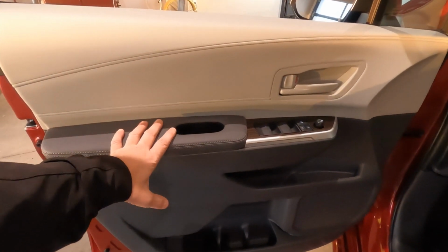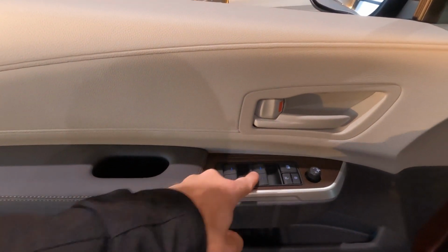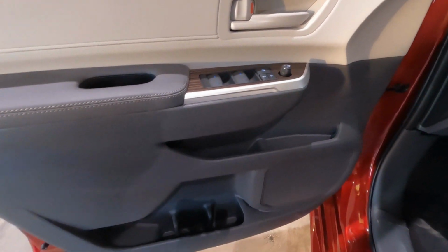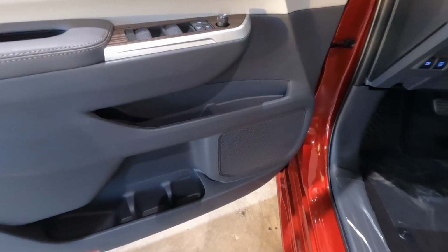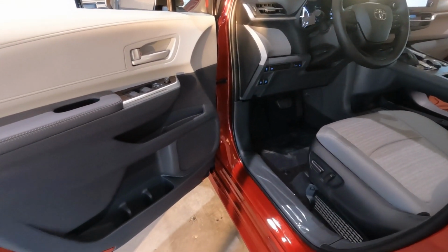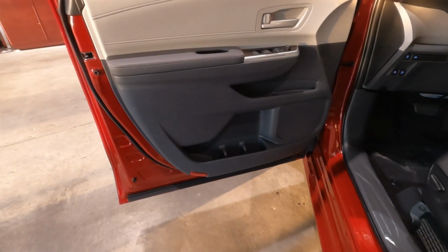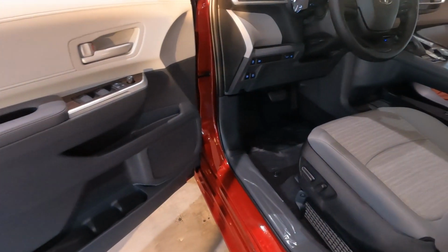It's a padded armrest. We do have automatic windows, power windows up and down for all 4. Power door locks, power mirrors. Little storage cubby right here on the door itself. Bottle holders down here. And then speakers in the doors as well. So just some really basic features in the doors, but things that you could really appreciate. Also, there's a reflector here in the door. So if you're opening your door to get out and there's cars coming, they'll see your doors open.